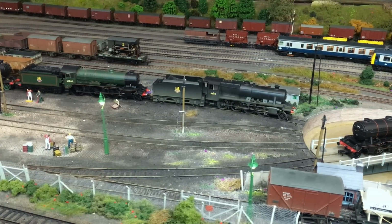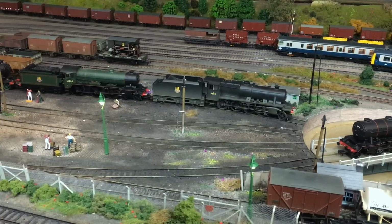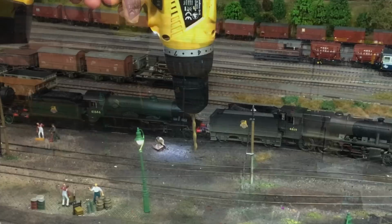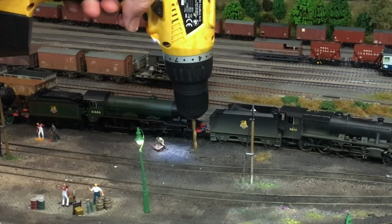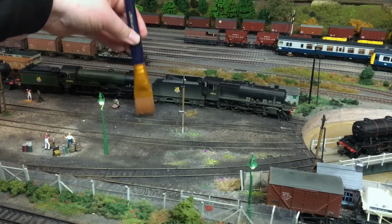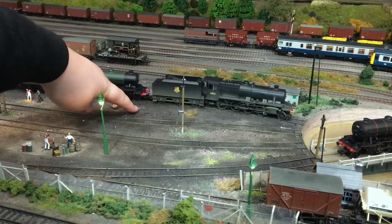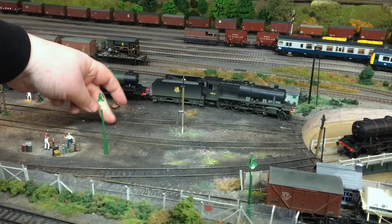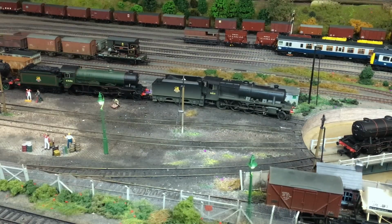So I've just charged up my battery drill, and I'm just simply going to drill out a hole. Just tidy up a little tiny bit. Because I've got quite a bit of ground cover here, I used some real ash to build up the ground cover in the Loco TMD area. I'm actually going to use a slightly bigger but flatter drill bit just to auger out the hole.